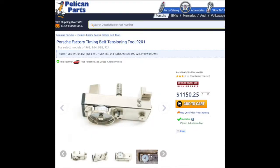The only thing I have received, ironically enough, is this $50 tension tool for the cam belt tensioning. If you're familiar with these cars at all, I'd rather pay $50 for this tool than $1,050 for a genuine Porsche tension tool kit. It sounds like the people at 928 Specialties are pretty convinced this tool works, and I'm willing to give it a try.